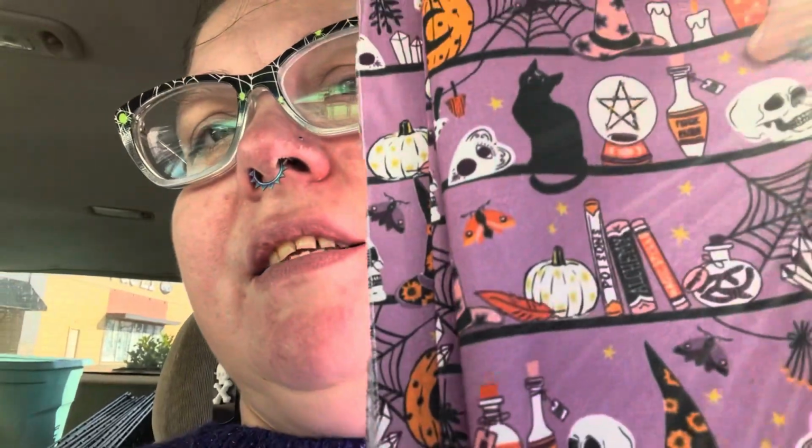And then I got some fabric to make some project bags. I got this cute one, and this cute one. I thought these two go really well together, but I'll probably make them separate because I thought that this one would go really well on the inside of those. And then I thought this would be cute for the drawstring channel at the top.